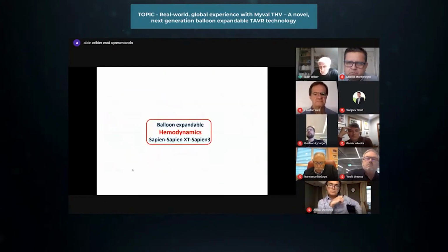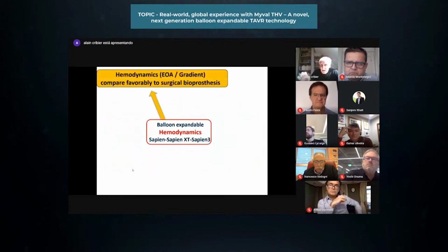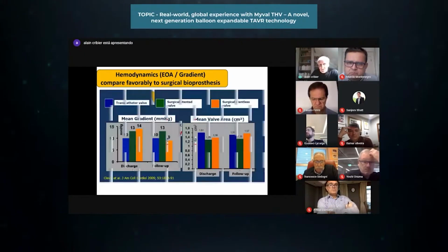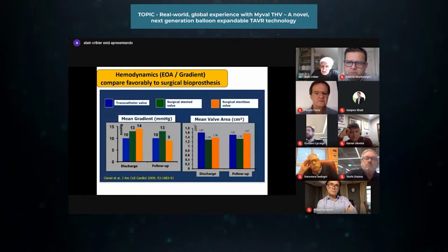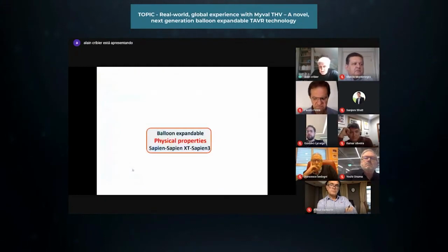The balloon expandable hemodynamics compare favorably to the surgical bioprosthesis. This has been absolutely demonstrated at the very beginning of the experience in 2009, showing the gradient at discharge and the mean valve area offered by the balloon expandable valve in comparison to the surgical standard valve and the surgical stentless valve. So we got our objective concerning the hemodynamics.